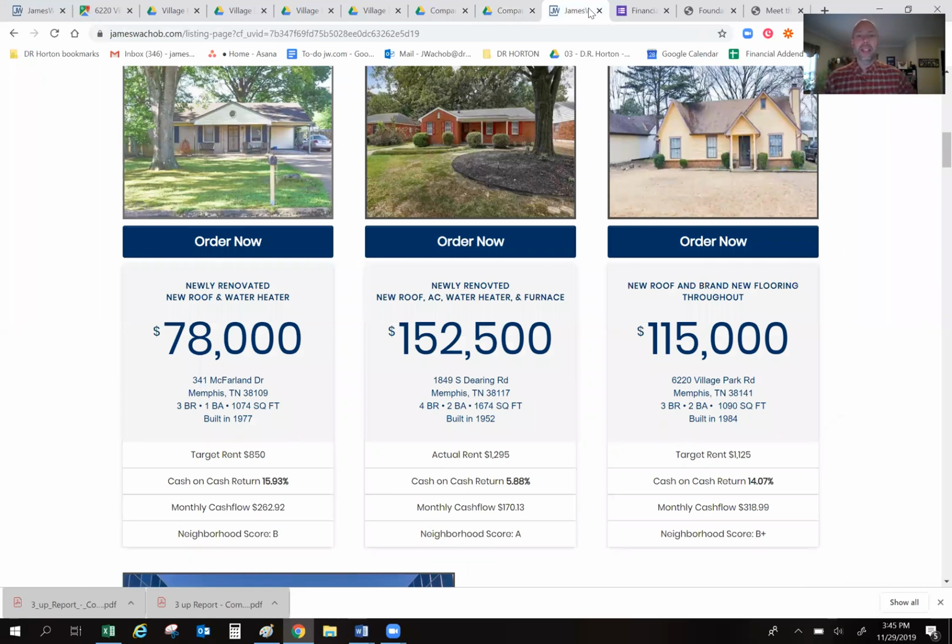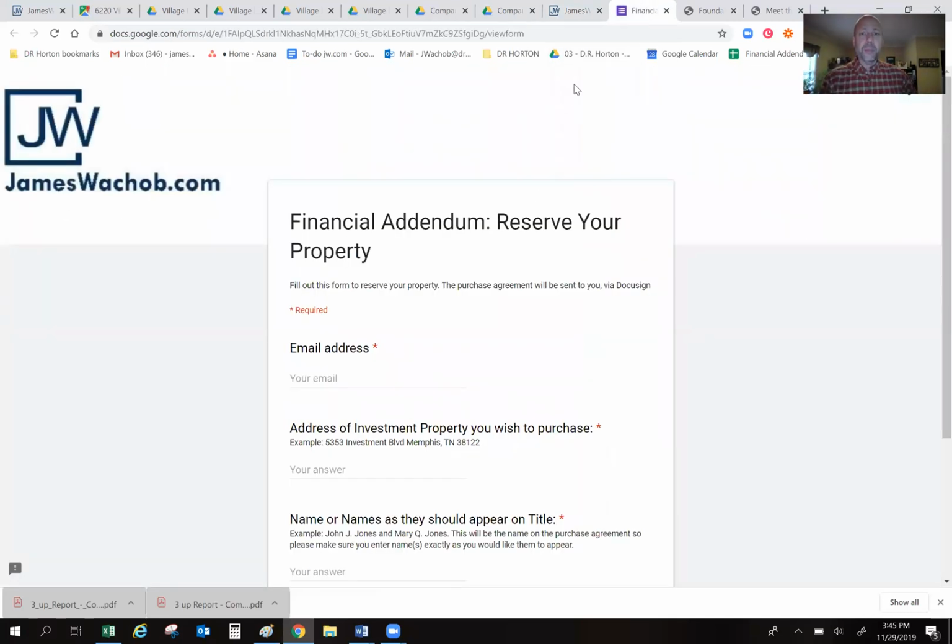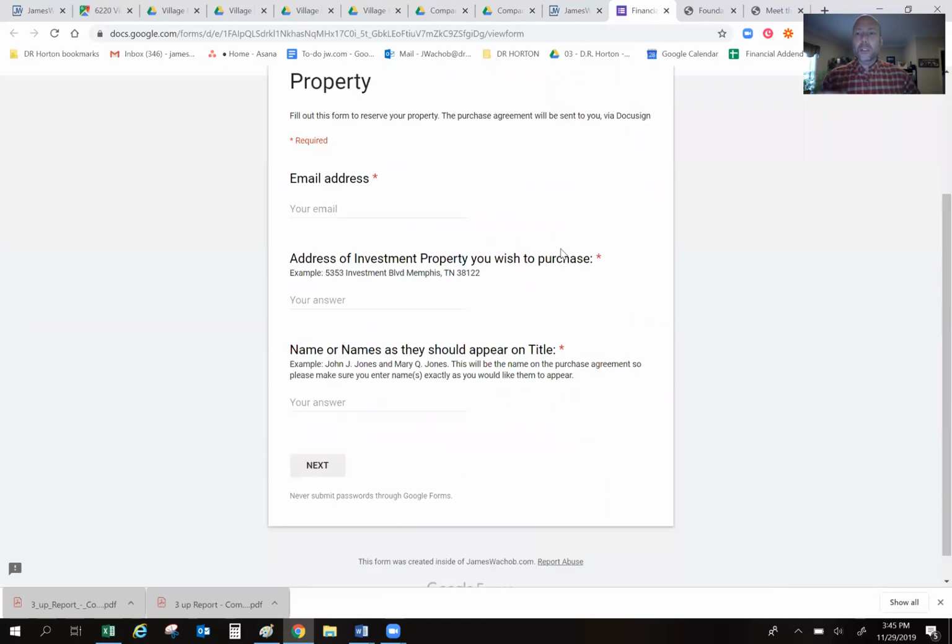So from the website, you click on the button that says order now. If you choose to purchase any of my properties, it's going to open up a simple survey that you fill out. Once you fill out that survey, that goes to my team. They do the paperwork and send it to you via DocuSign. You initial a few forms, sign one, and then it starts the process. The process is pretty simple. You send your earnest money to our closing attorney, who will hold it for you until we're ready to buy the house.